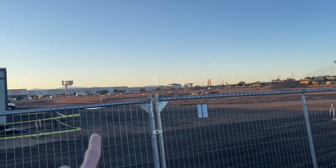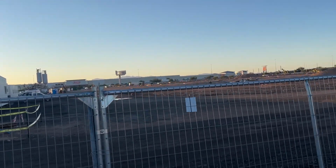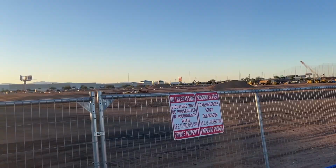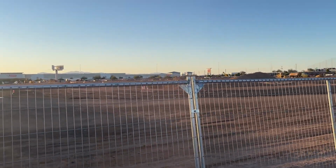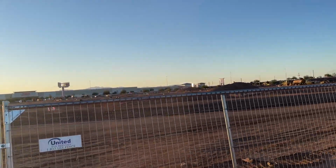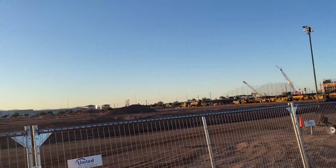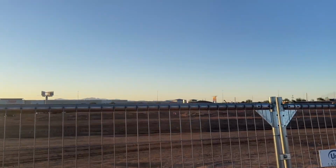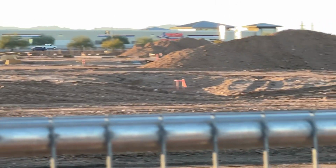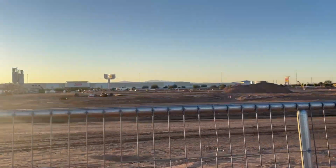So over in this area, from the renderings, this is where the parking lot's gonna be and the Hot Wheels roller coaster. So still no work on the coaster, it seems. I'm trying to spot any footers or any sort of hints as to where the coaster layout is actually going to be. We've got some markings set up out here. I don't know anything about construction really, but that could be an indicator of where the support footers might go. Or that could just be something that's indicating the parking lot.